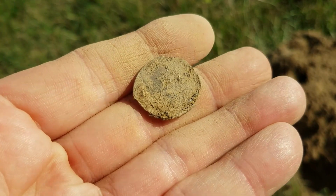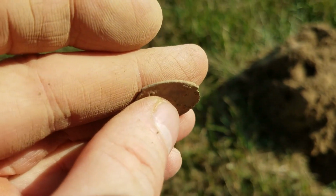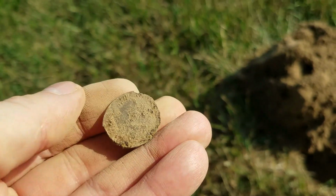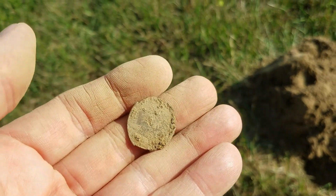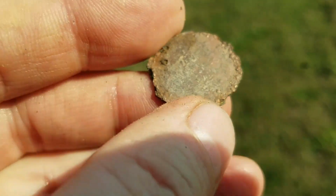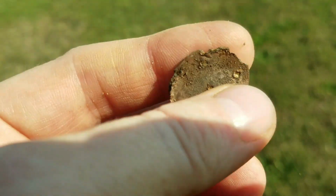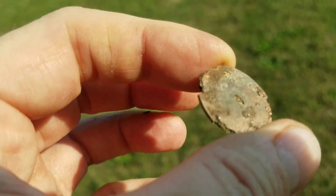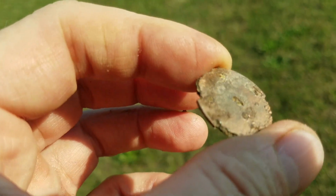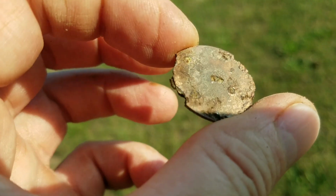I can't tell. It almost looks like a squished penny, doesn't it? It's got an edge. Let me clean this up just a hair and see what I can find. I'm just not getting a lot in the way of details off of this. I don't see anything there. But it looks zinc. It looks like an oblong, semi-squished, chewed up zinc penny.